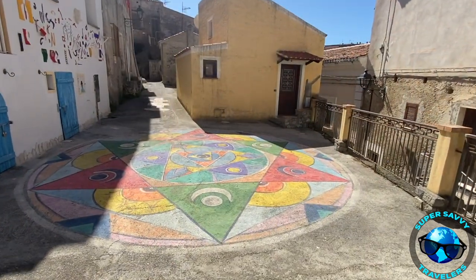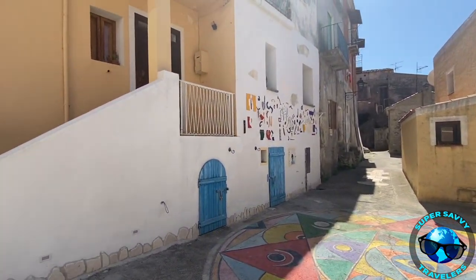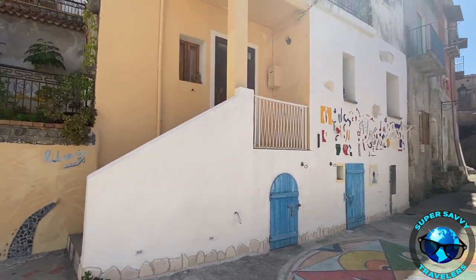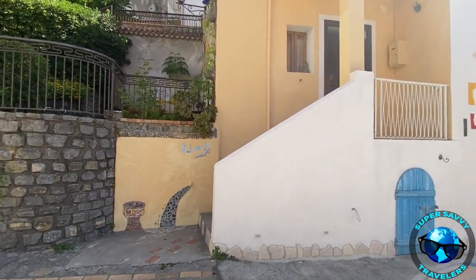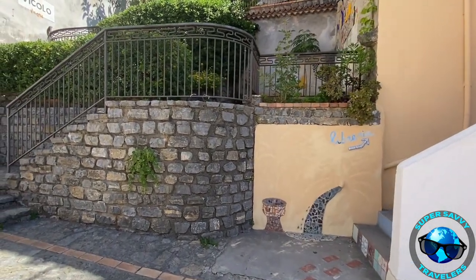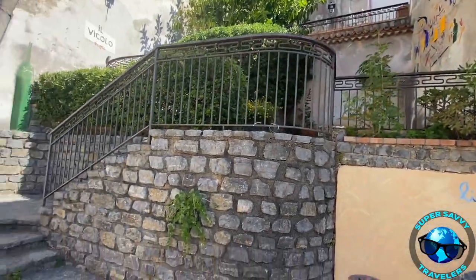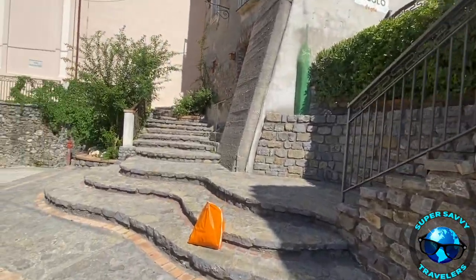Okay, we found the library here, which is really, really beautiful. It's got all kinds of beautiful decorations and paintings and things. I just love it. There's a beautiful libreria. And then on this side, you have a beautiful little courtyard. I wonder, can I go up? I think I can go up.